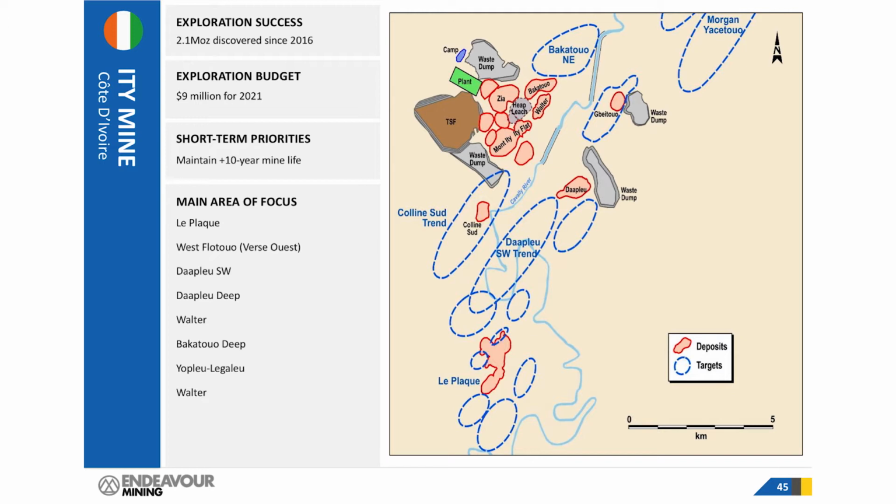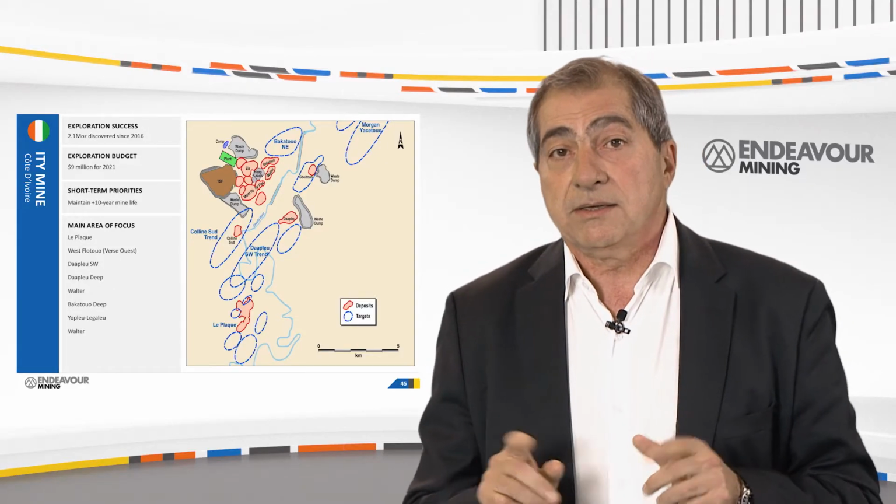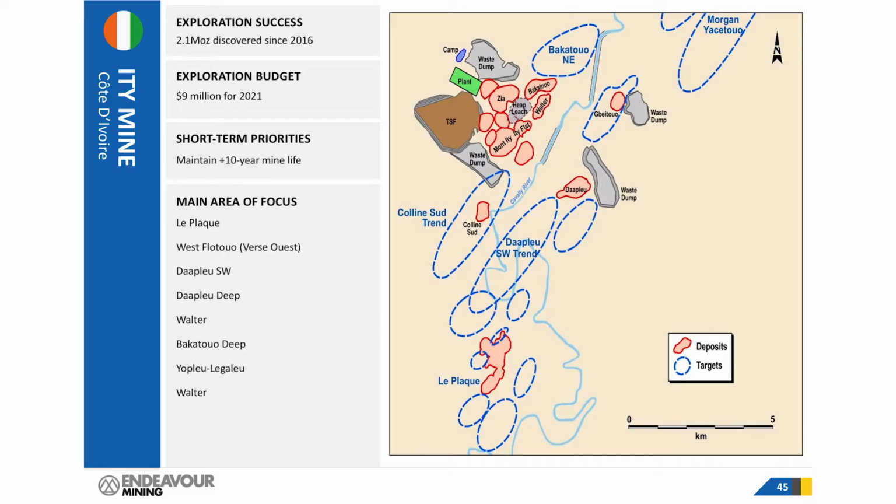On the right, you can see the numerous targets that still remain on this extensively mineralized belt, which we control fully. Our total budget at Ity for this year is going to be $9 million. We are going to spend this money to replace depletion and to maintain a minimum of 10 years of mine life, while opening and delineating nearby new targets.